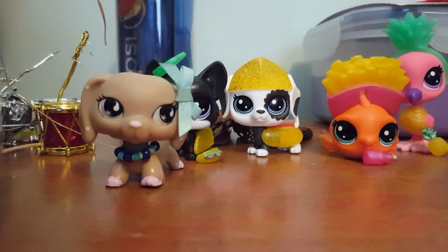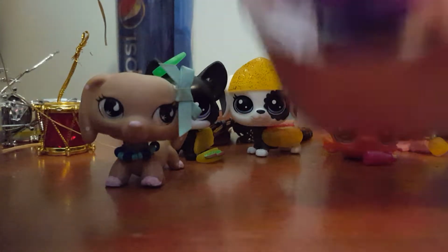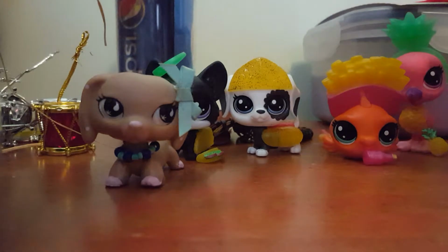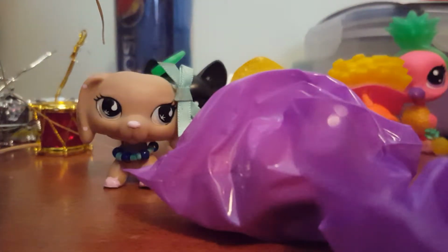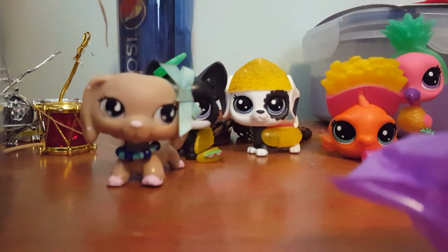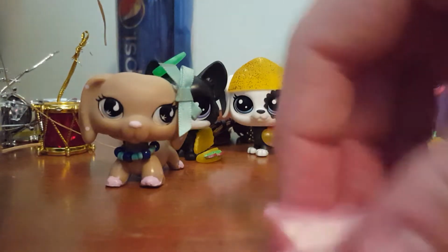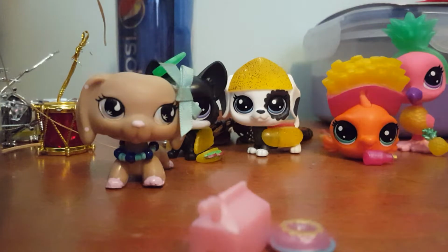And now we'll do the pink one. So this is like a lighter pink than the pink one we had before. It's pretty pink. So I don't know if like the colors of the blind boxes mean anything. Maybe they do. If you guys have gotten one of these sets before, comment down below, have you got the same pets as me in the same blind bag?